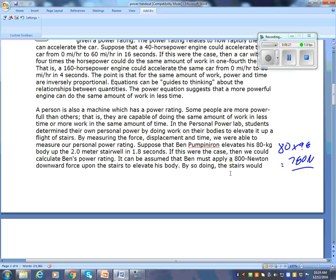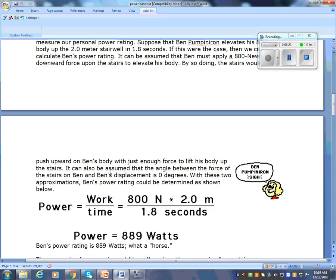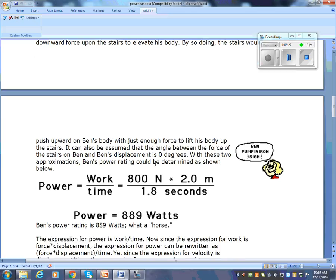By doing so, the stairs would push upward on Ben's body with just enough force to lift his body up the stairs. It can also be assumed that the angle between the force of the stairs on Ben and Ben's displacement is 0 degrees. Now, that's not entirely true, because when you step up, you're pushing down, but because your leg is at that angle, and actually it changes as you go up, there's actually a fair bit of calculus here. The horsepower that we determine tomorrow is in no way accurate whatsoever.